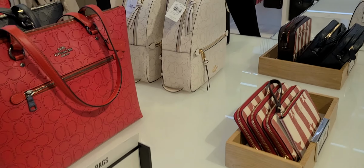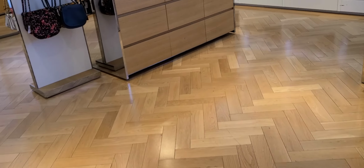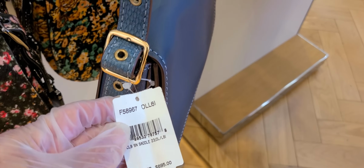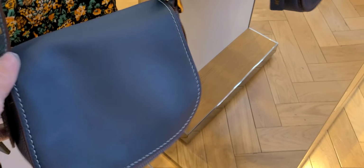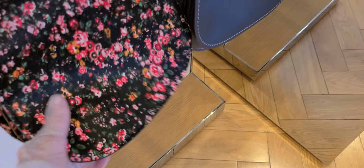Okay, let's go back to the retail and the clearance. No, there's some saddles. We have the calf and the blue, $700. And these I'm seeing at the other outlet. Here's the calf. And I think that it has a black soft interior there.